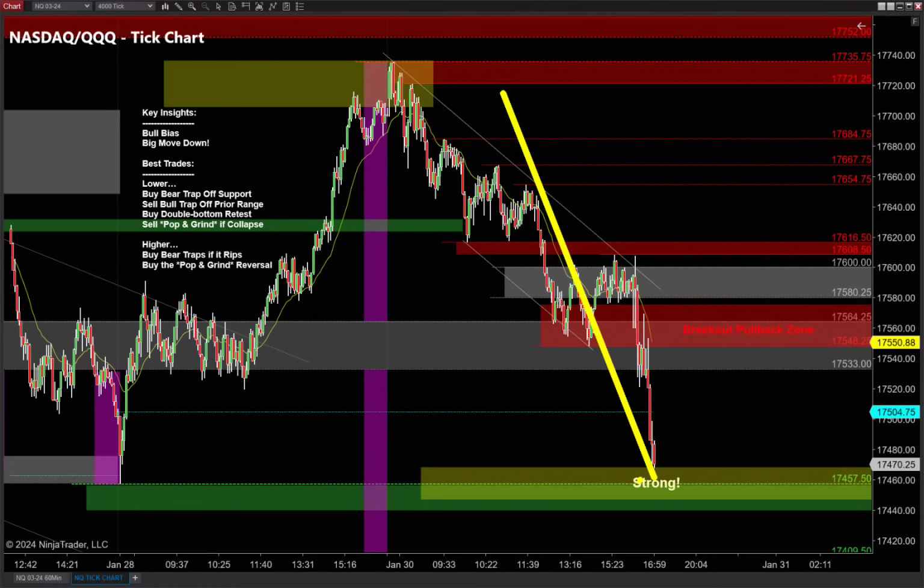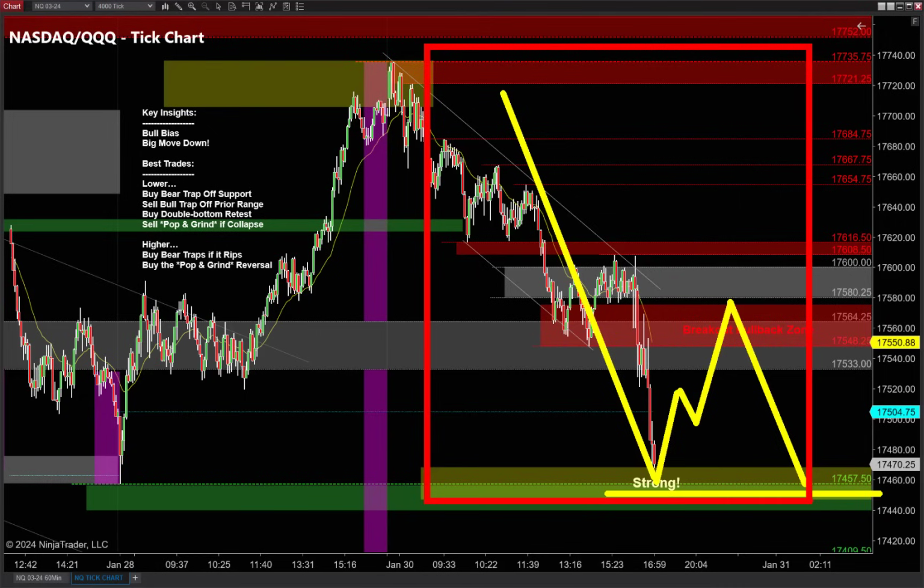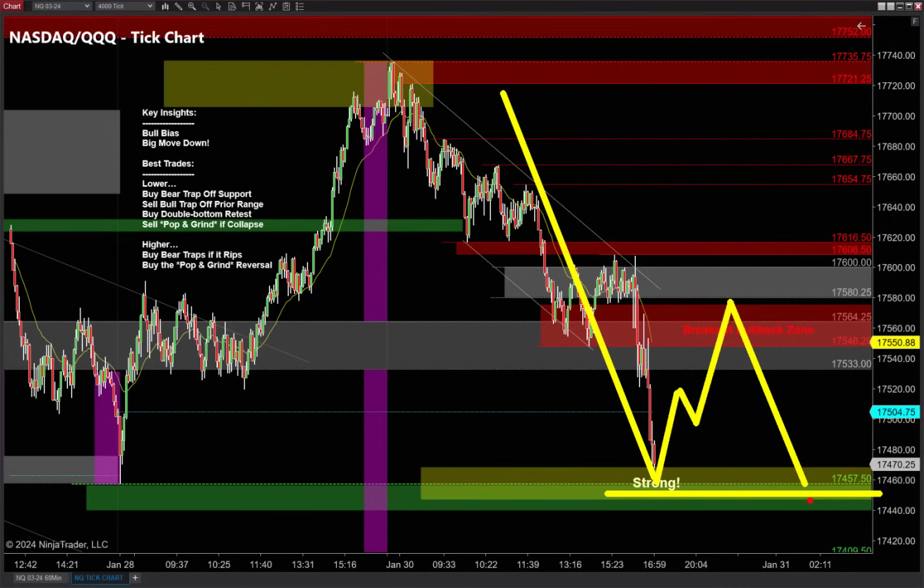Anytime we see a big move in one direction, what do we always talk about? Anytime we see a big move in one direction, we expect a two-legged pullback and a retest of that low. Now, again, we're looking very bearish right now, but remember that 60-minute time frame. It's not an overall bear market. This is why I love that double bottom reversal. Again, like I mentioned on the S&P, if we time it right, if we can get that bear trap, we can buy during that pullback.